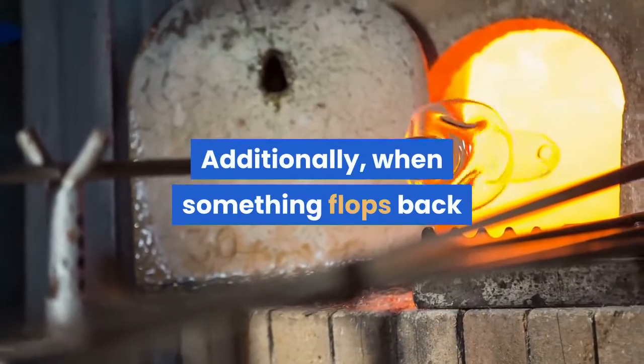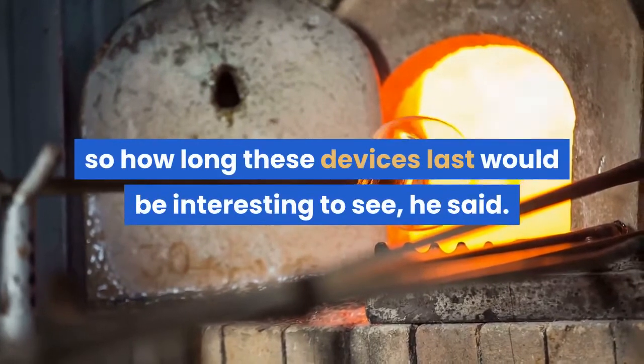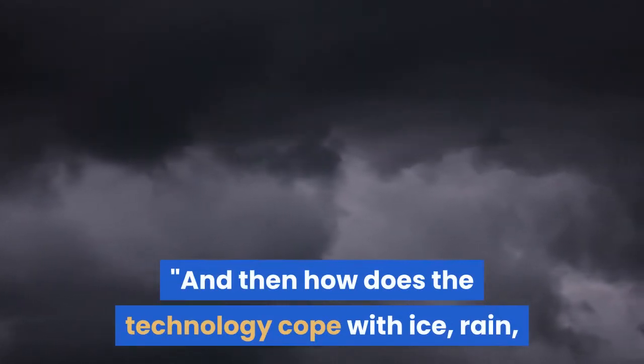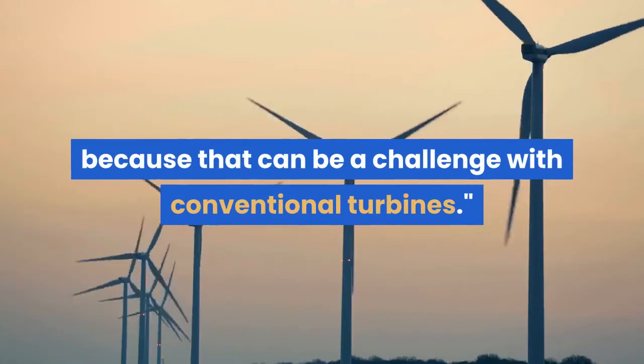Additionally, when something flops back and forward, you get fatigue in the materials. So how long these devices last would be interesting to see," he said. "And then how does the technology cope with ice, rain, dust and salty wind blown in from the sea? That would be nice to see proven, because that can be a challenge with conventional turbines."